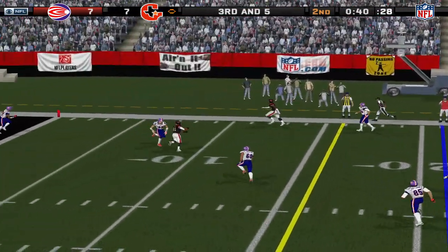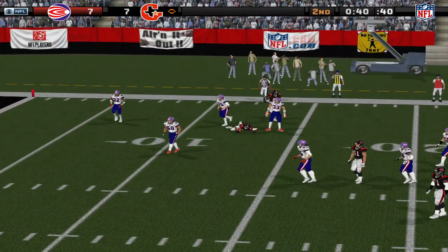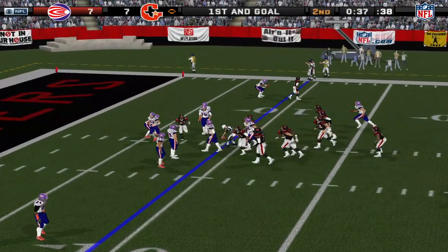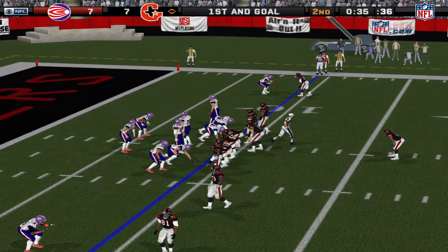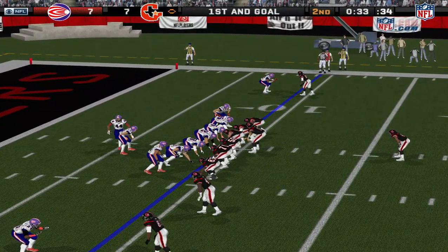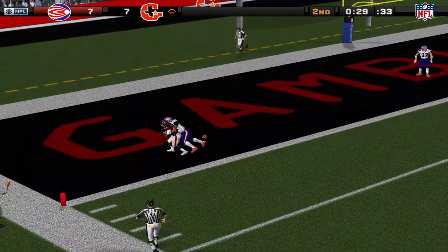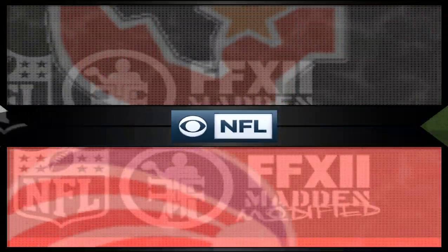Rolling right, throws it. He's going to spot this one at the 9-yard line. And that's now three tackles for him in this game. They'll go no huddle here. Trying for the end zone before halftime. Incomplete pass.